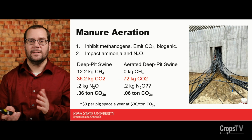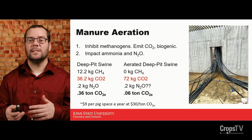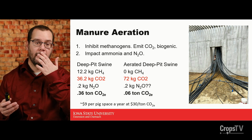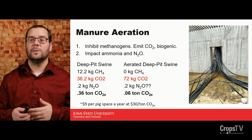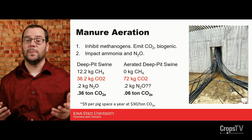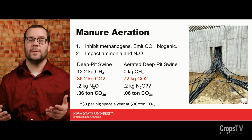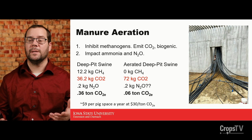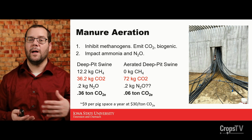One of the newer ones, at least in how it's being implemented, is more manure aeration. I think we've seen manure aeration for a long time, but normally when we talked about it, it was a complete aeration system. And honestly, that is what my calculation here is based on because it's what most of the science is based on. What we're going to do is rather than let that manure sit in our pit and become anaerobic, we're going to bubble oxygen through it.